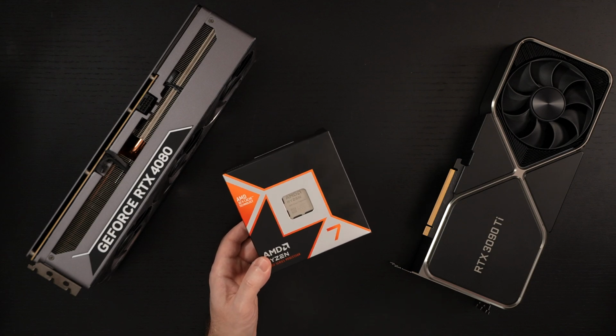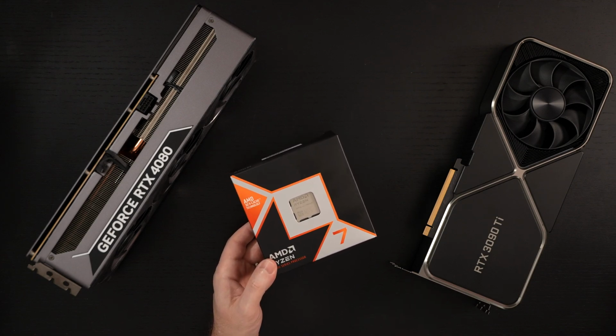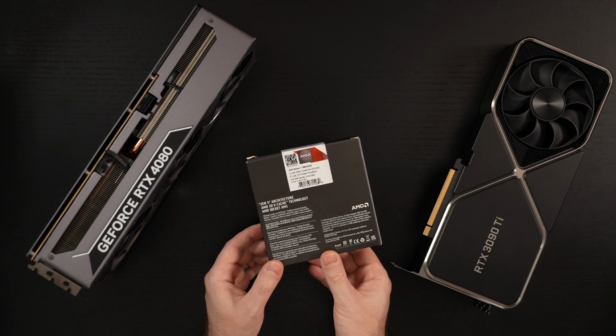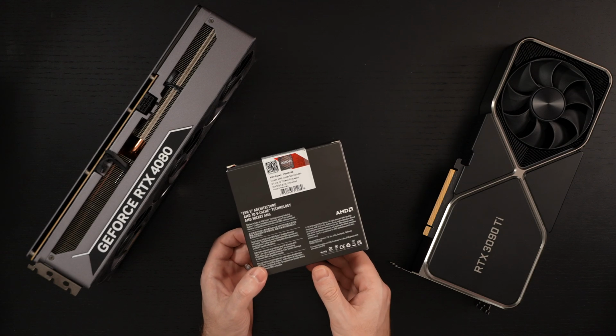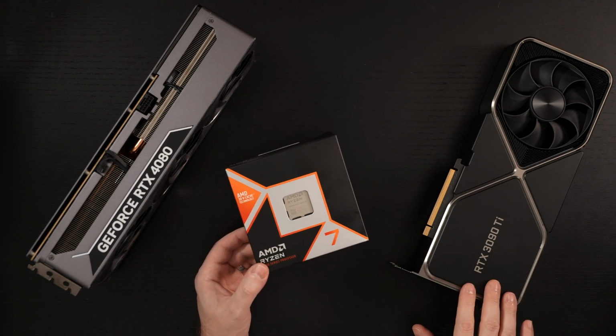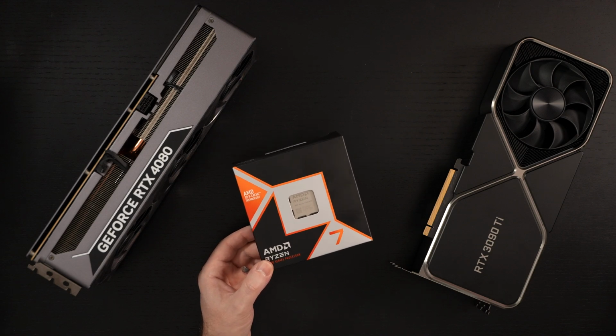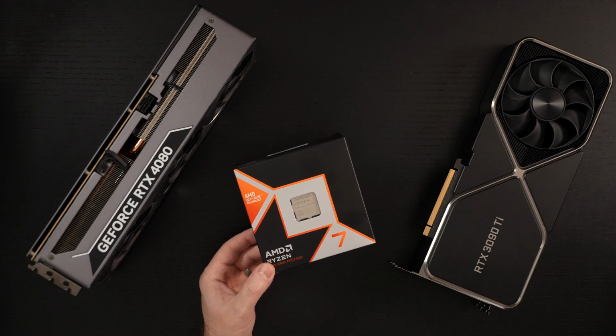is not the CPU for that. So again, that's why I stated at the top of this video, I don't know that this is the right processor for me, but it could easily be the right processor for you. So if you're going to pair this with something like a 3090 Ti, a 4080, or the 4090 that I use in my workstation, you probably aren't going to see a huge benefit, if really any benefit at all.